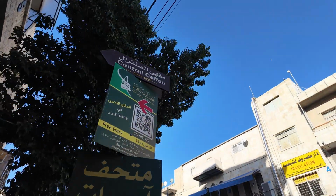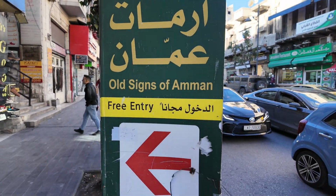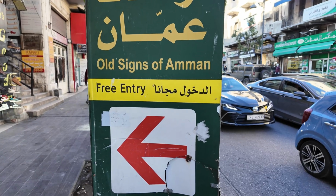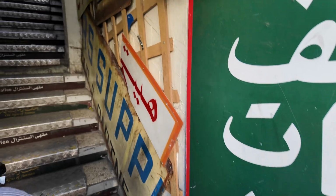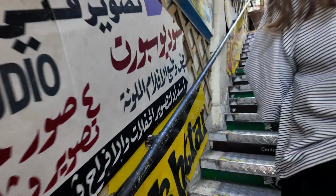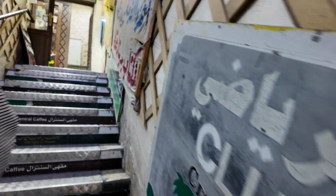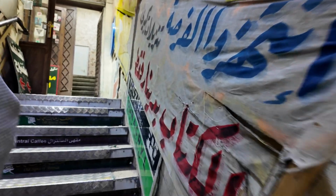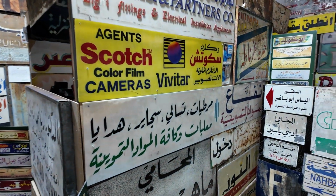So this is just a little aside. We're in downtown Amman, and we keep seeing signs for the Old Signs of Amman Museum. There's actually been 8 or 9 of these signs, and we're just going to go check it out. Apparently it's full of old signs collected from around the Middle East. And oh yeah, we're just walking up the steps so you can see them all here. Pepsi. It's just so many signs.